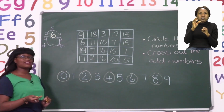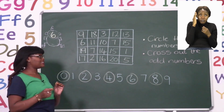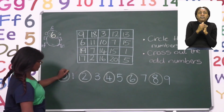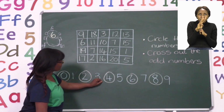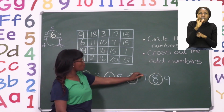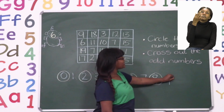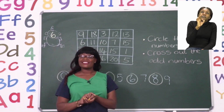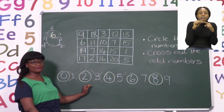Now, if you see these numbers, you know that they are odd numbers. If you see a 1 or a 3 or a 5 or a 7 and a 9. If you see any of these numbers at the end, that means that it is an odd number.